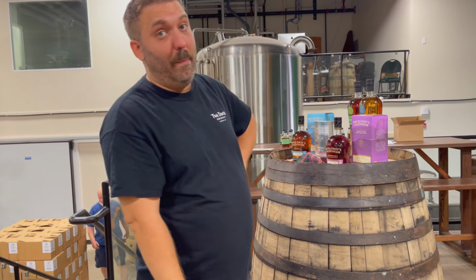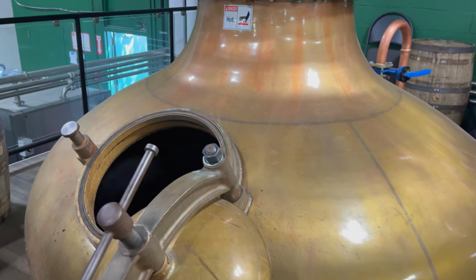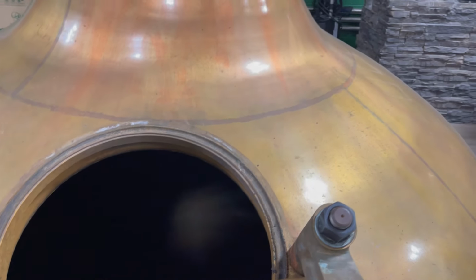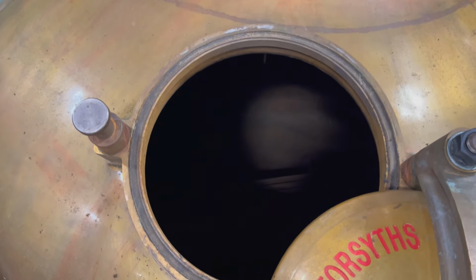The only thing that's not BC grown, I don't know if you want to have a look at these, or BC made, is our copper pot stills. So these are our copper pot stills. These are made by Forsyths. Okay. So these are from Scotland. They have to come through the Panama Canal to get here. Wow. Very, very beautiful thing.